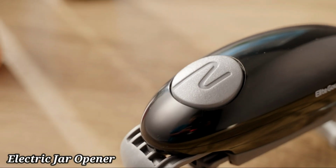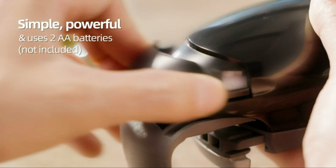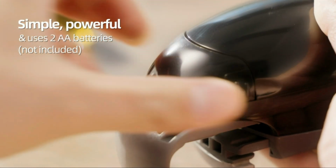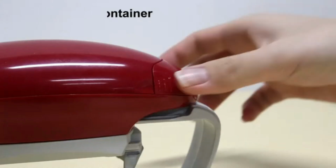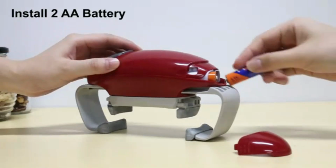Number 3. The Elite Gourmet EJ0800 High Power Torque Automatic battery-operated electric jar opener stands out as a practical and efficient solution for those who struggle with stubborn jars. This product is especially beneficial for individuals with limited hand strength or dexterity, making it an invaluable addition to any kitchen.